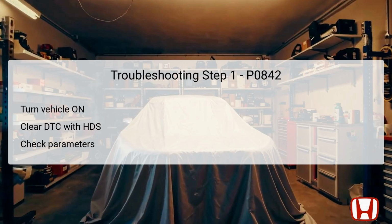The first troubleshooting step for DTC P0842 involves verifying the problem by turning the vehicle to the on mode. After ensuring the vehicle is in this state, use the Honda Diagnostic System, HDS, to clear the DTC. Following this, check relevant parameters to determine the current operating conditions of the system, focusing particularly on the voltage reading from the driven pulley pressure sensor. According to the threshold criteria, if the voltage is less than 0.21 volts, this indicates that the failure can be replicated, warranting further investigation. If the voltage aligns with the expected range, it suggests an intermittent issue that may require checking for poor connections or loose terminals.